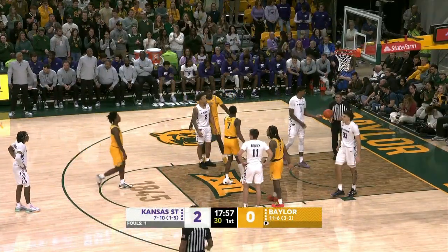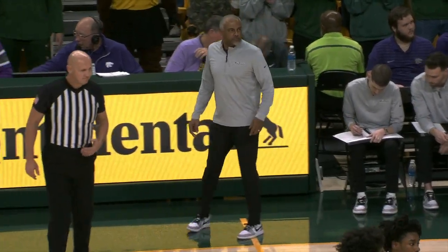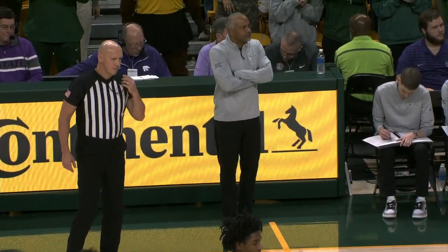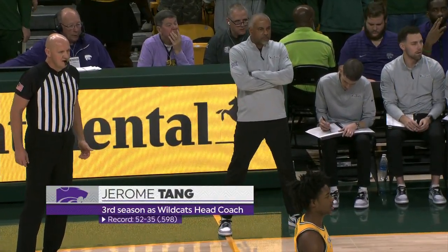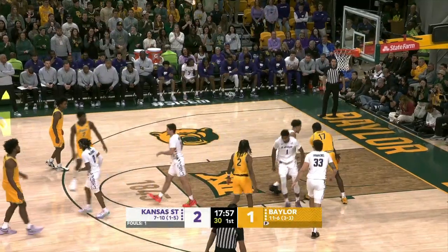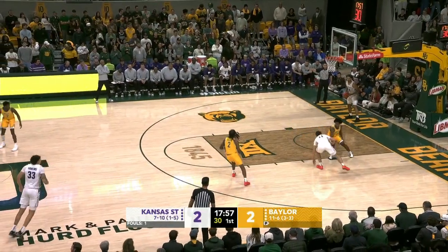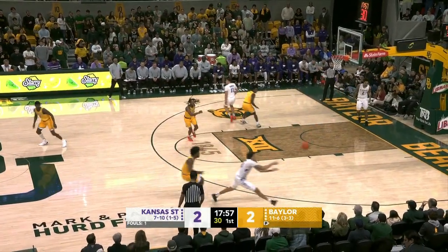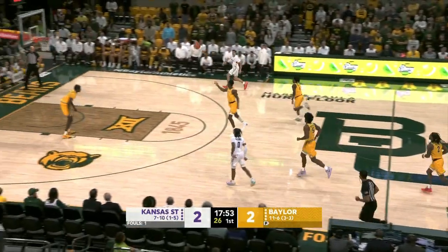As we take a look at Jerome Tang in his 3rd season as the head coach of Kansas State. This is his first time ever coming inside this Foster Pavilion in the 2nd season of basketball. Everyone knows he spent 19 years on the staff here at Baylor. And he said he actually helped design this place. He said it came out incredible. Definitely a great arena. One of the best I've seen in college basketball.